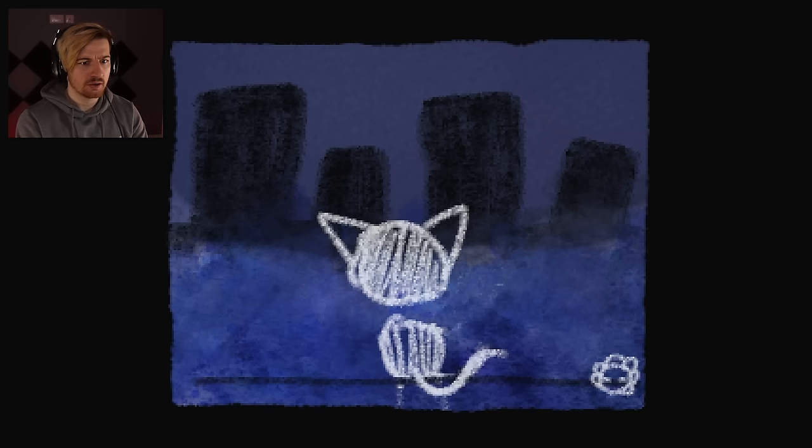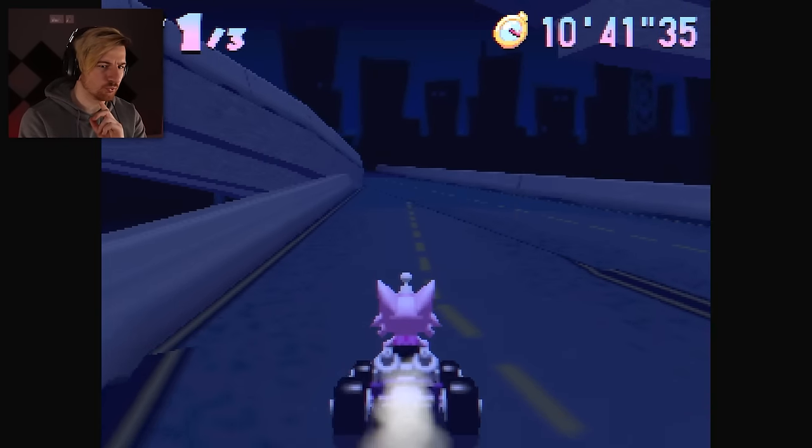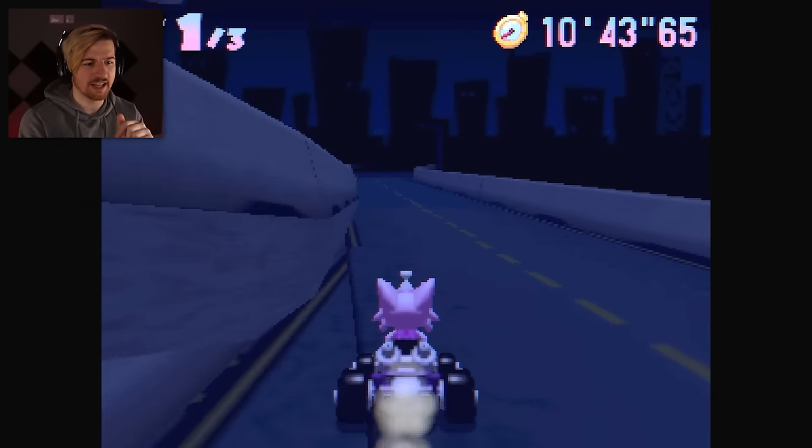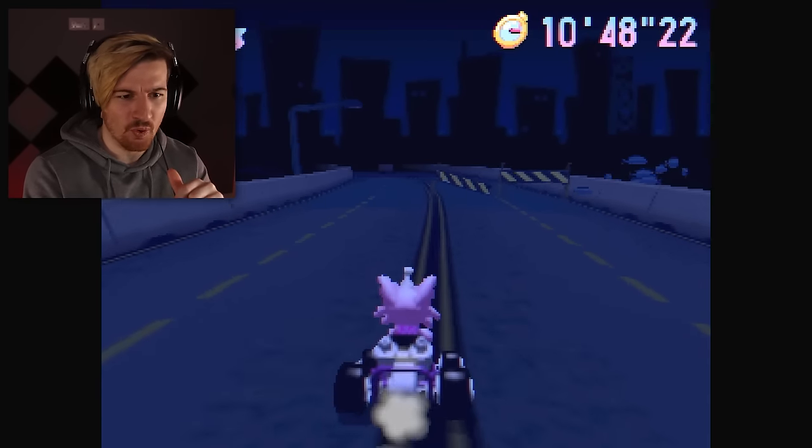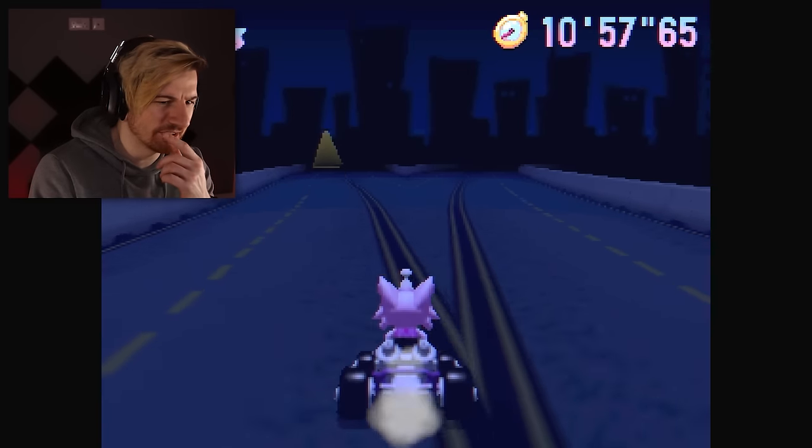This here. A drawing of a cat? In the city. Okay, is there some kind of weird storyline here? A glitchy cat trapped in the city. We found one element of something. Let's see if we can find more. Maybe around here. I love the music in this. This is a vibe, though.